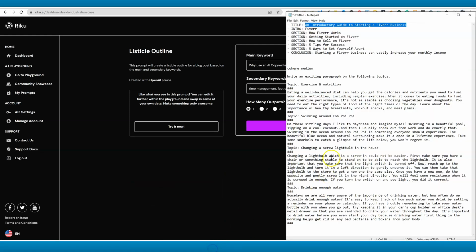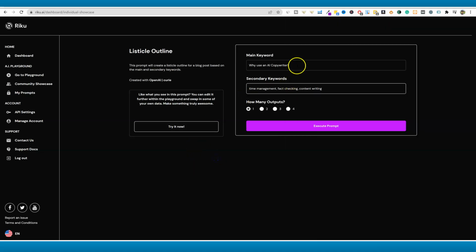And I have some stuff over here already. I'm going to just say, hey, let's give a listicle on an introductory guide to starting a Fiverr business. So the main keyword would be, I guess, that. And this one would be something like starting account creation, and then what gigs to sell, making money each month on Fiverr, something like that.